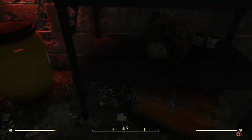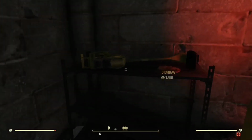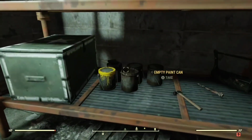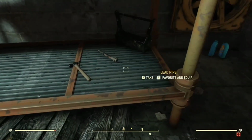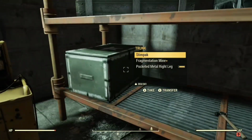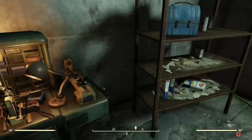And there's a little bit of scrap here if you so need. This is kind of like a scrap run for me. Fusion core spawns here. More just some scrap. A little bit of pre-war food if you got a daily for pre-war food. There's a set of power armor in here. And some paint cans. Some of those will yield lead and the others will yield steel. Lead pipe for lead for making ammo. I'm going to be doing that soon, so I'm taking all of this, and I'll need lead, steel, and copper later. A few other things.